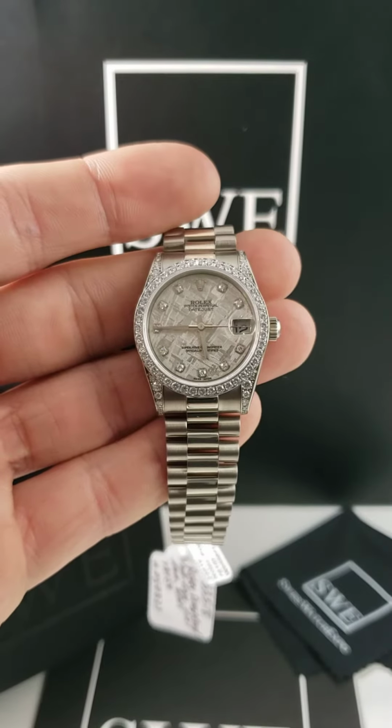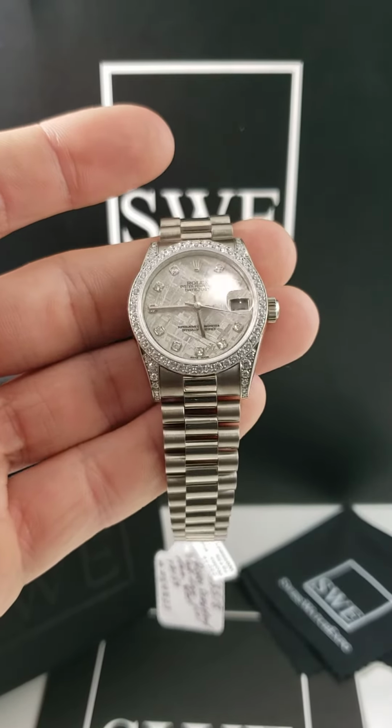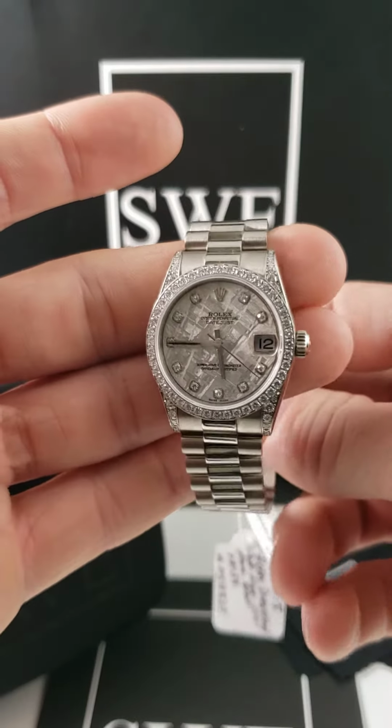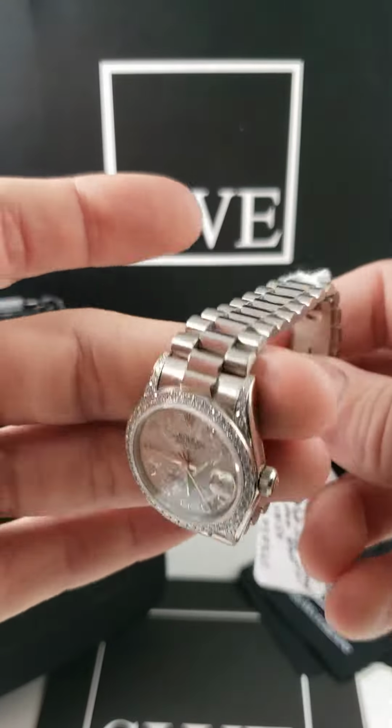A 31 millimeter Rolex President Datejust. This is an 18 karat white gold piece, something that we're all pretty familiar with, but this one has a few unique features that I'd like to talk about.